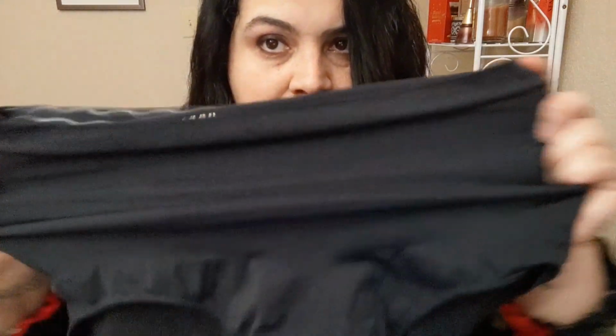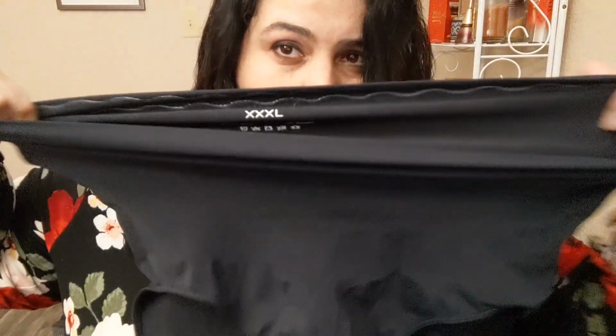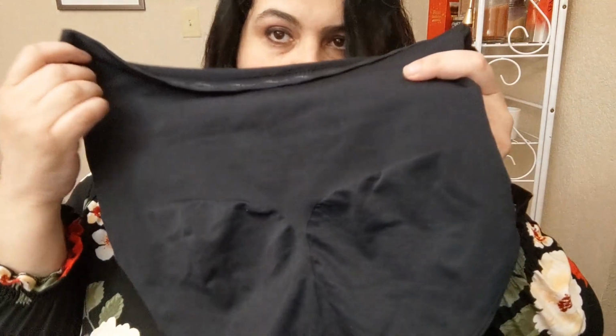The one they sent me is a 3XL. I believe they go up to a 3X or a 4X, I'm not sure. But the 3X fit perfectly. As you can see, it stretches a lot. And then the back of it, it's perfect. It just contours to your body, and it's super stretchy, very comfortable. You could literally wear this all day and feel comfortable. I have tried other shapewear that does not feel as comfortable, but this one was really, really comfy.